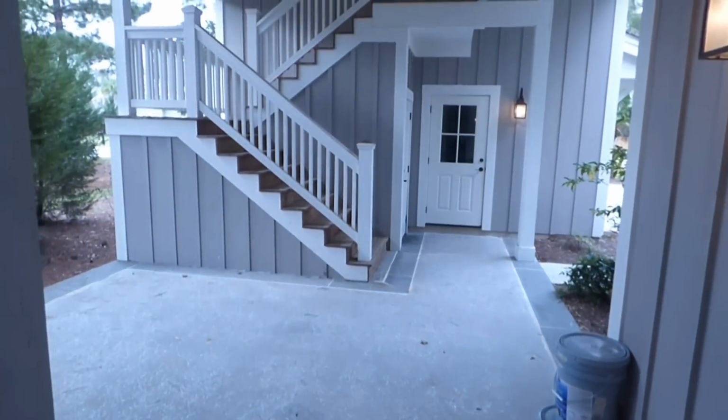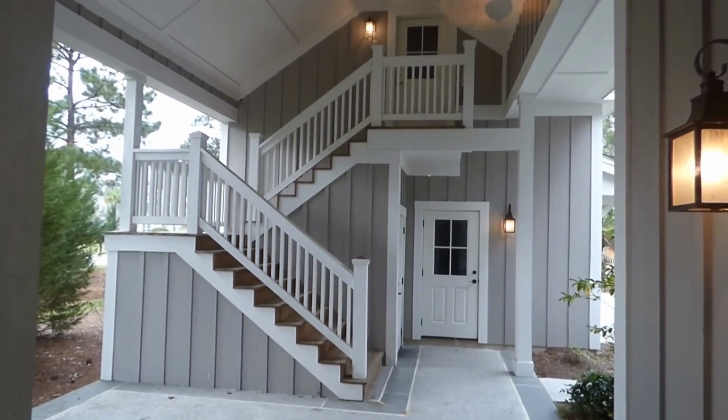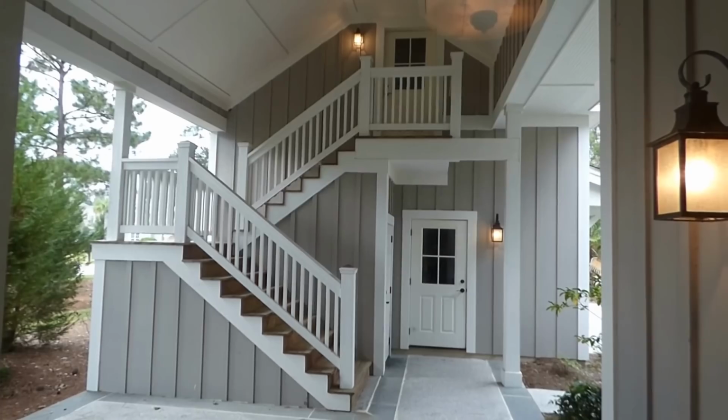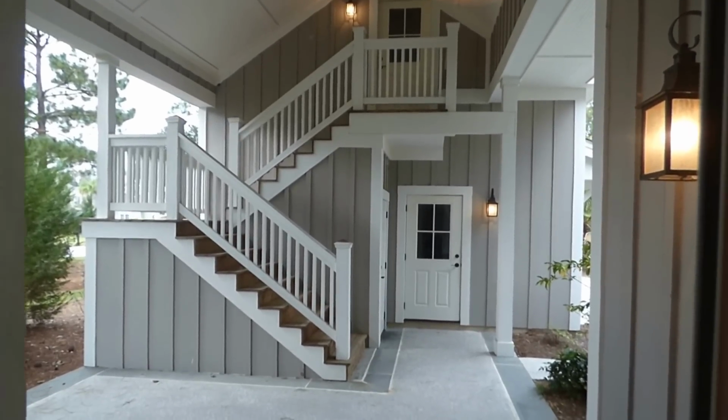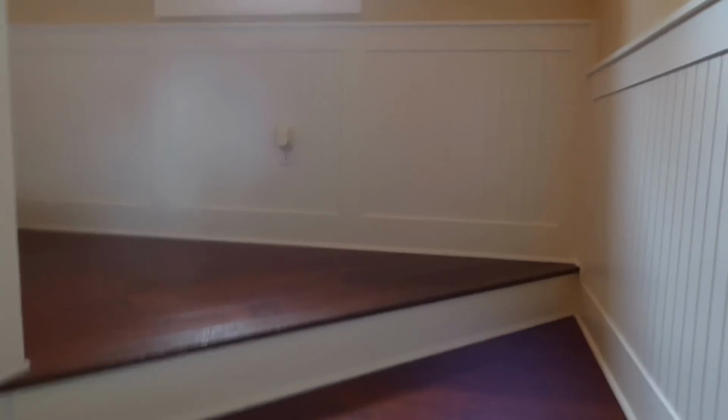And here is the covered walkway out to this garage with the unfinished bedroom over that. We'll go out there when we see the rest of the house. A beautiful addition to this house that really is very interesting, especially for this buyer.